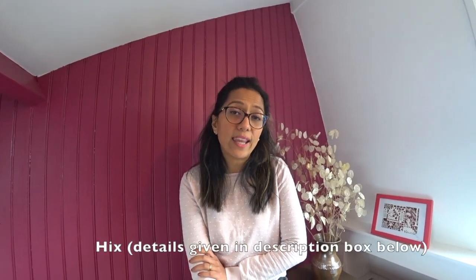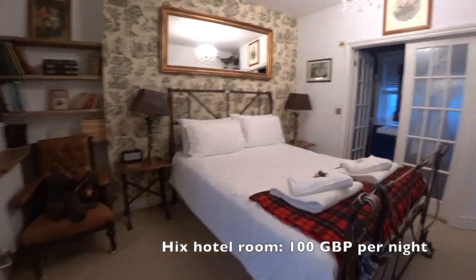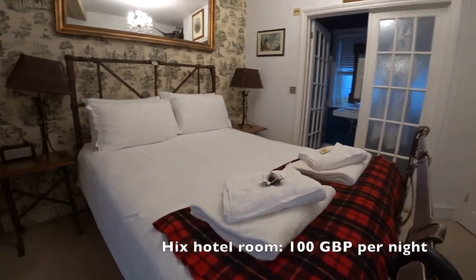And at Lyme Regis we hadn't made any prior hotel bookings, so from this point onwards we were just trying our luck with the hotels, and I must say that there aren't too many B&Bs to choose from, so we were lucky to have found a guest house by the name of Hicks. It was very good. We were charged £100 for a night. The room was big and spacious. We had a separate bedroom and a separate living room.